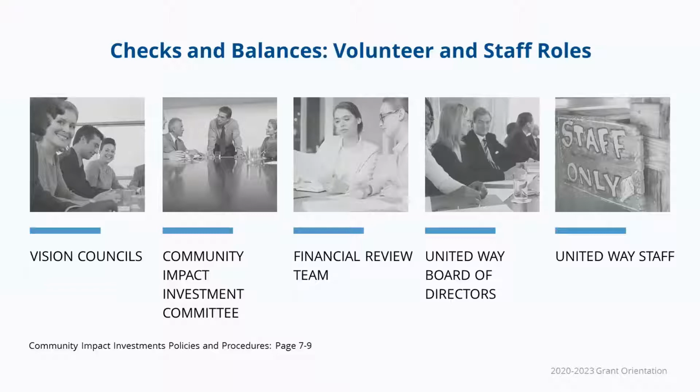We are also responsible for upholding the policies and procedures as outlined by the Community Impact Investment Committee. And the last thing everyone should know is we do not vote in this process. Because we do not vote, we are absolutely there to support our applicants, which I think is a unique service that our United Way does provide, unlike other funders. And we'll talk about more of that support later on. And as you can see here, most of these volunteer role descriptions and the staff role description can be found on pages 7 through 9 in the Community Impact Policies and Procedures document.